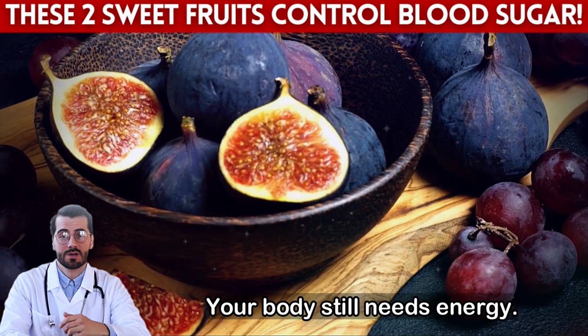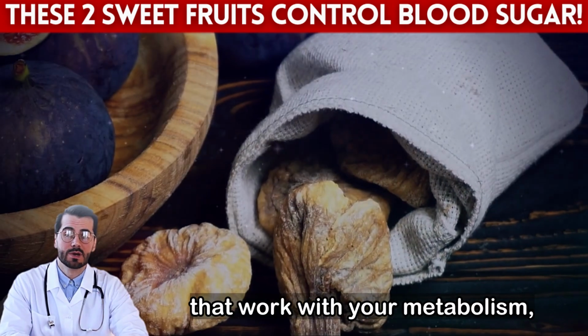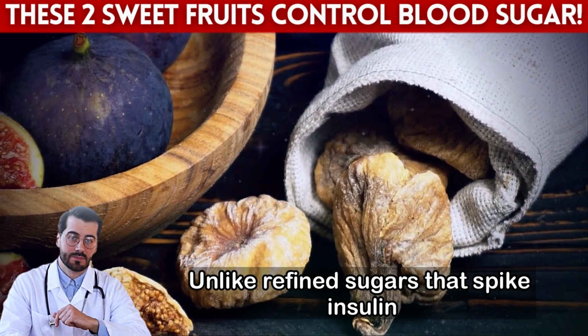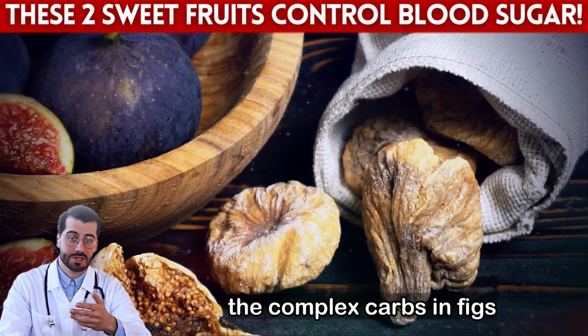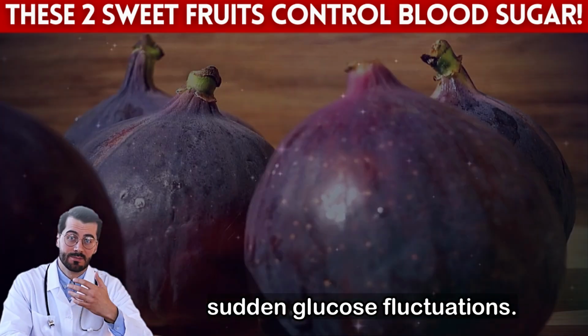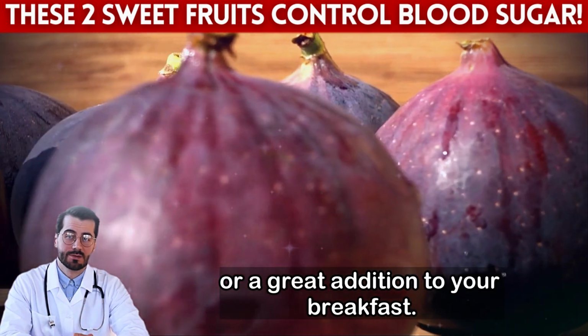Your body still needs energy, and figs provide the kind of carbohydrates that work with your metabolism, not against it. Unlike refined sugars that spike insulin levels, the complex carbs in figs are broken down gradually, preventing sudden glucose fluctuations. This makes them an excellent pre-workout snack or a great addition to your breakfast.